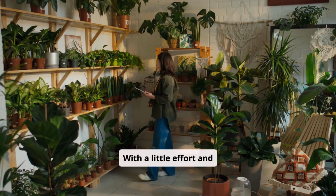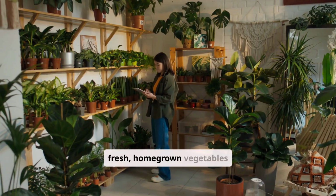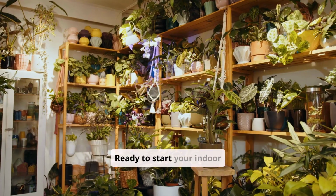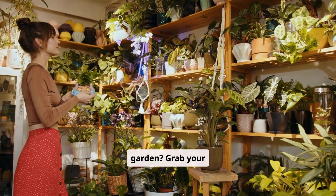With a little effort and attention, you can enjoy fresh, homegrown vegetables year-round, right in your own home. Ready to start your indoor garden? Grab your supplies, choose your favorite vegetables, and get planting.